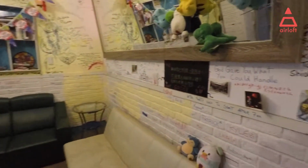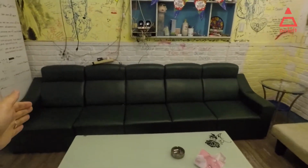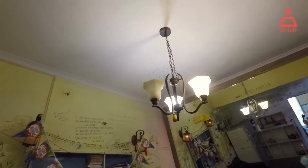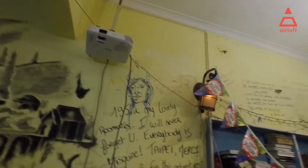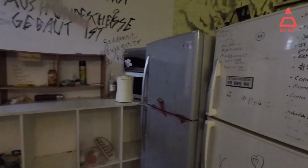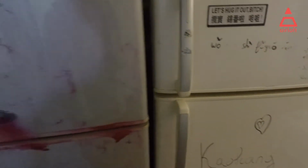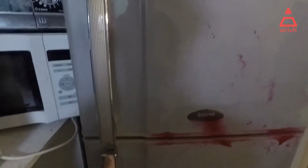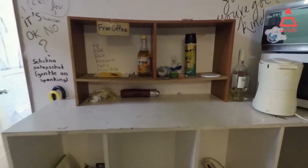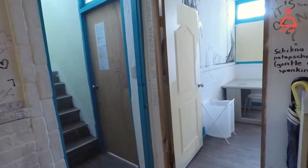So here is the living room. There are several couches, big couches over here, and a coffee table, and a very big mirror, and a lamp, and a light, and a projector over here, and a screen right here. Okay, so the fridge, the freezer, and the fridge. Alright, and a microwave, some shelves to put your stuff, like hair dryer.